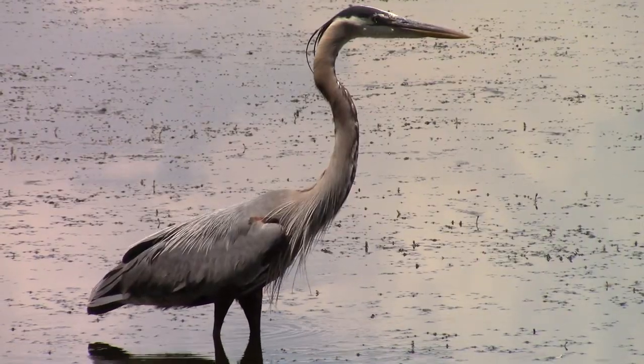Good morning, guys. It's day 3 here in Maryland, and already right behind us we have the two apex predators in this ecosystem, the western osprey and the great blue heron. So we're gonna get out there and see what else we can find on our last day here.